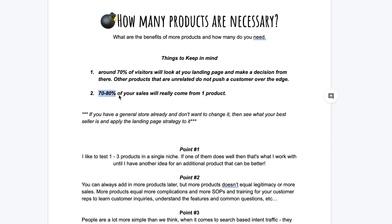We need to get this right. We need to really have clarity in our thinking, and clarity in which direction we're taking our business. If we want to have the main lever, this is the main lever we need to get right. Now, the next thing that's interesting is around 70% of visitors, let's just say more than half of your visitors, are literally making a decision based off of your landing page. We have to have everything on our landing page.